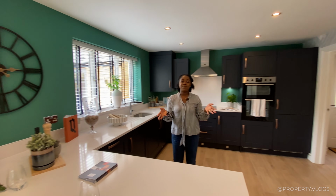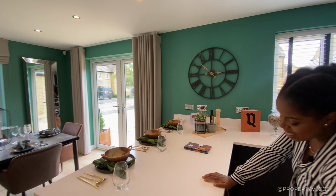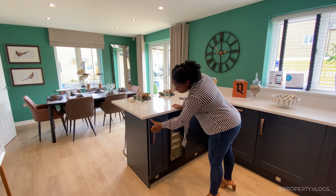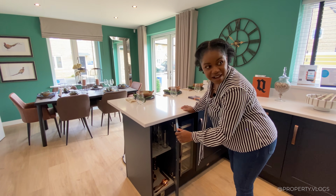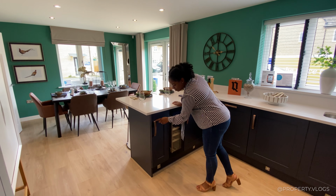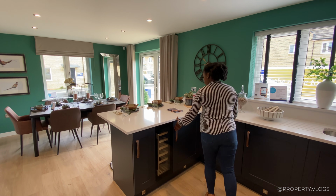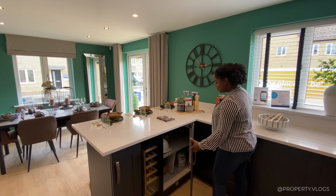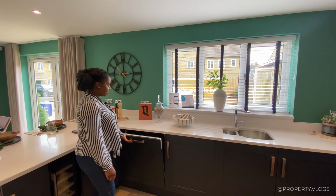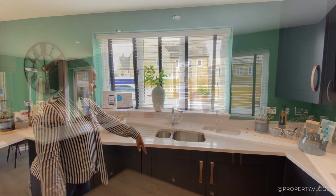So like I said, there's a breakfast bar over there. You've also got storage over here, and then you've got your wine controlled fridge there. And I love the pairing of this. It's done in a dark navy blue with a bronze, well actually that's more coppery, or rose gold, that kind of warm reddish metal. You've got storage there. We've got a dishwasher over here. This is by Zanussi. And then we've got storage there, storage there, storage there.